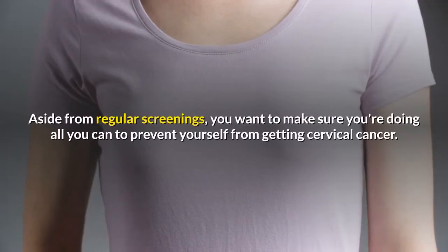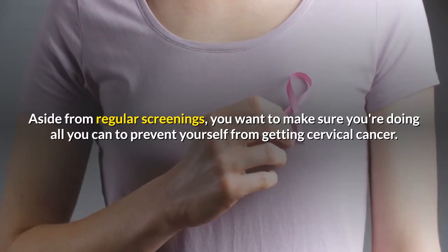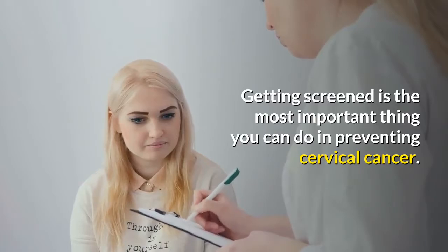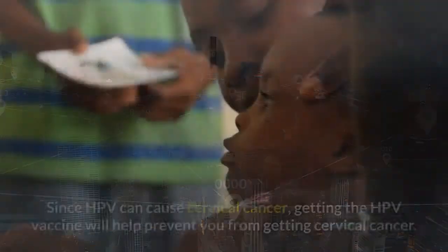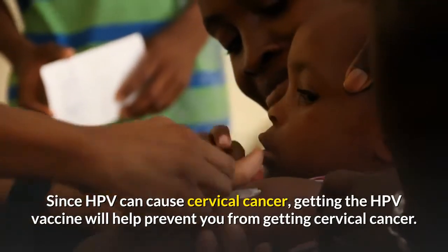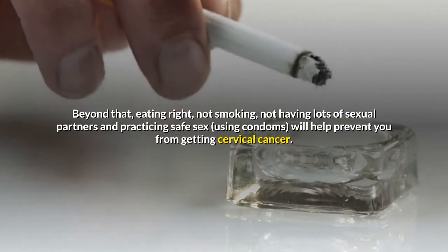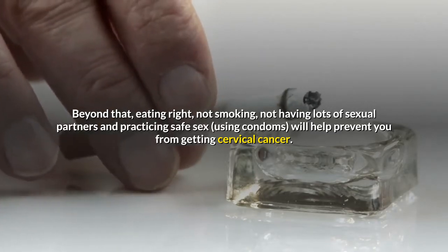Aside from regular screenings, you want to make sure you're doing all you can to prevent yourself from getting cervical cancer. How to prevent cervical cancer? Getting screened is the most important thing you can do in preventing cervical cancer. However, beyond that, there are some other things you can do as well. Since HPV can cause cervical cancer, getting the HPV vaccine will help prevent you from getting cervical cancer. Beyond that, eating right, not smoking, not having lots of sexual partners, and practicing safe sex, using condoms, will help prevent you from getting cervical cancer.